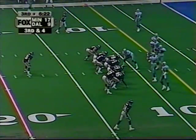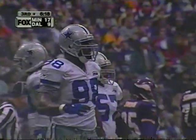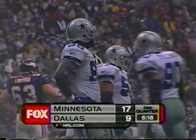Third down, about 4. The Cowboys want a timeout. Something didn't suit them, and so they called the timeout. That means they have 2 left here in the second half. I don't think they had enough guys in the field.